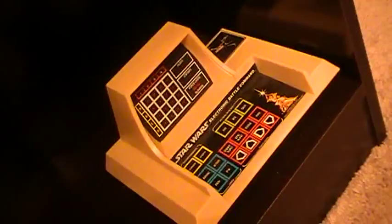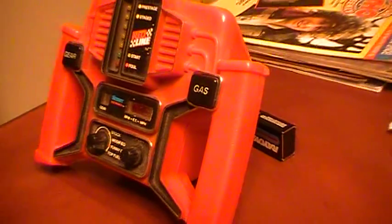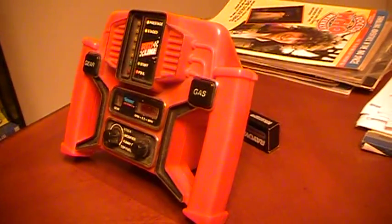Don't know how much that's worth these days. An Alien and Hack game. I played that a lot. But I found this one that I thought was really interesting. This was a game called Redline. The battery connector actually is slightly broken, so hopefully it'll work okay here.